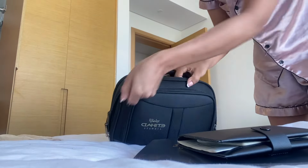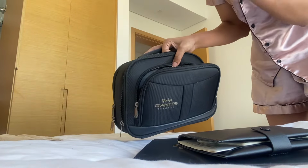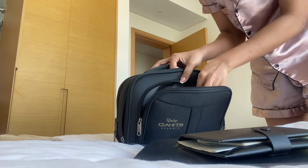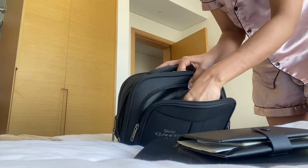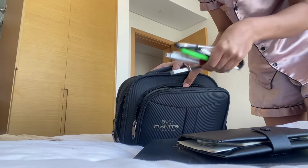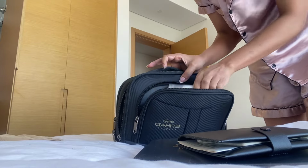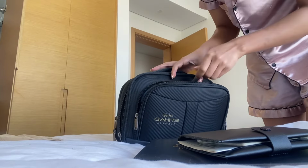And then what else do I have? Here I have some balm and then mint. And I have a pen, moisturizer, and hand cream. And I have this lipstick.